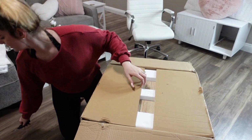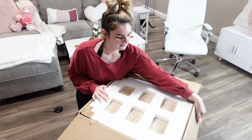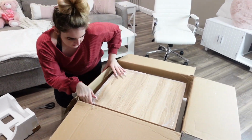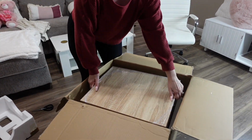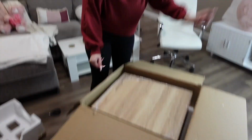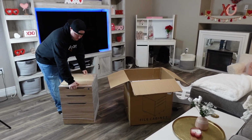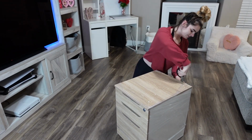So if that is interesting, and it definitely is, I am showing everything on display, all the messes around my house. There's nothing to hide. So make sure you stick around because I will be sharing some of my best decluttering tips along the way. But we are going to start out with organizing all of our important documents.